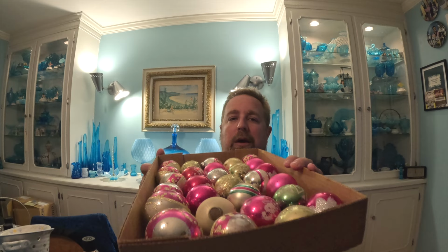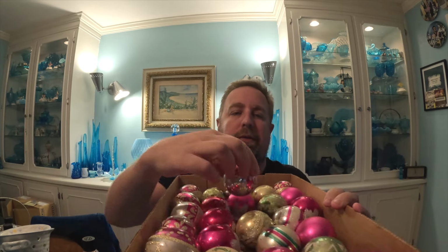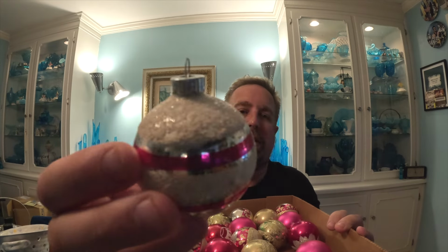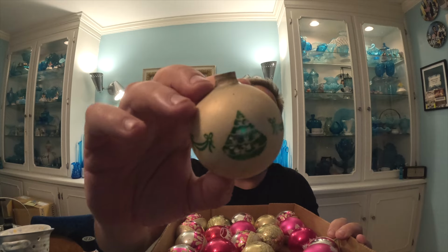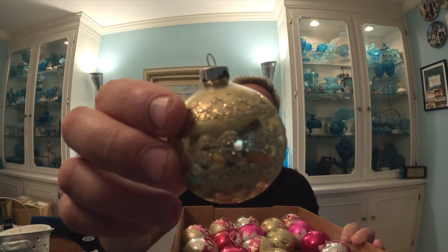First thing I picked up was this tray of mostly shiny bright ornaments. There's a lot of these decorated pink ones, as you can see. A lot of the snow caps. There's a few other ones in here with the tree. A couple gold ones.